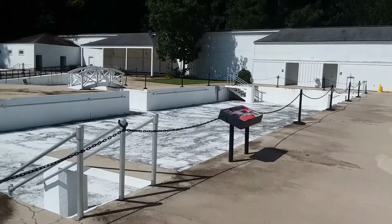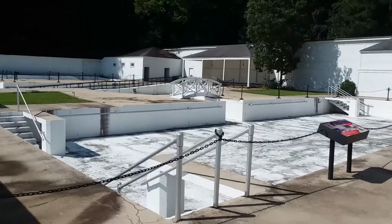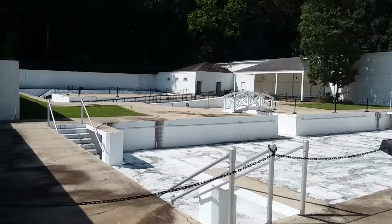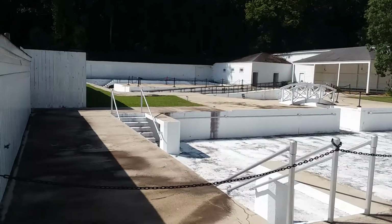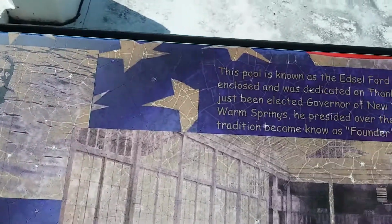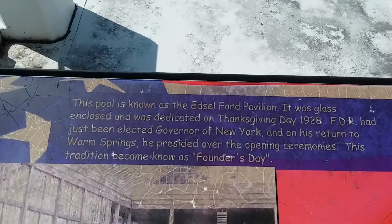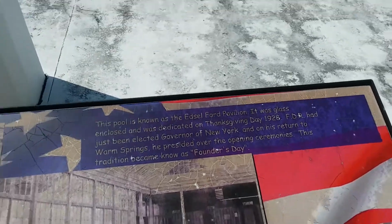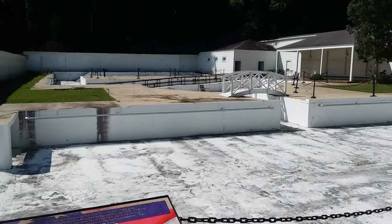Now this first pool here was one that was covered by a glass atrium. It was an indoor pool, so it could be used year-round. And that was a play pool in the middle, which we'll go check out. And then the furthest one was the exercise pool. They had exercise equipment in there. That was inside the glass enclosure. Yeah, Edsel Ford made a big donation to the resort here, or to the institution, I guess they call it, Institute, Healing Institute.